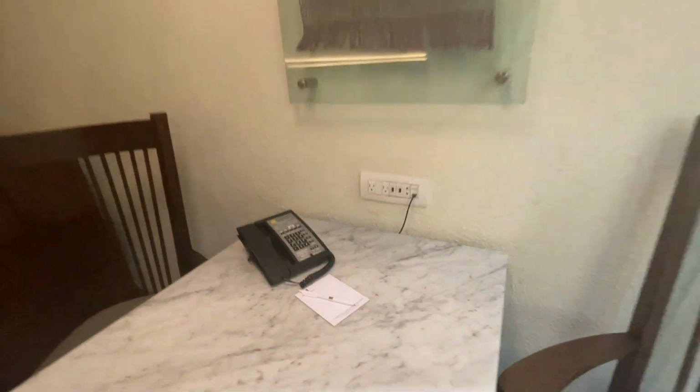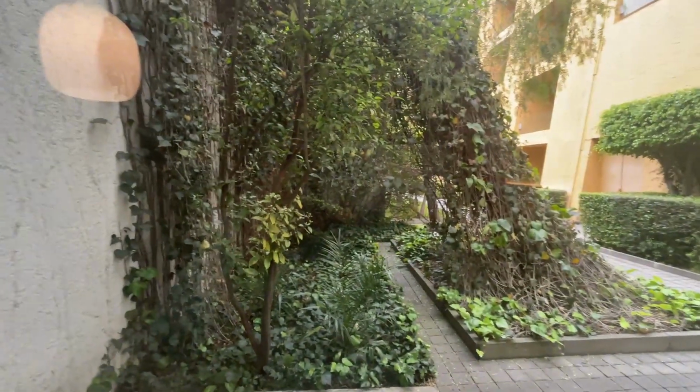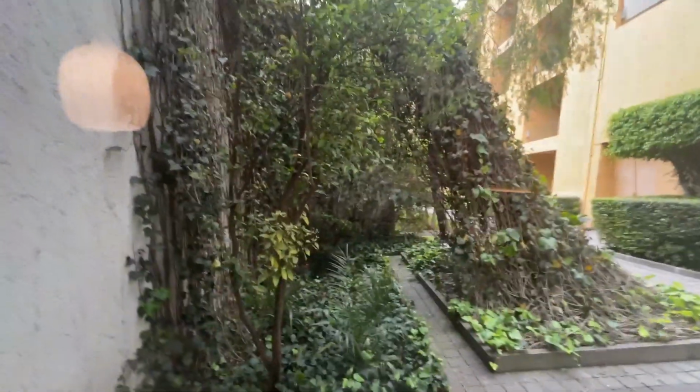There's your phone. The view of this room is not quite impressive. There are a lot of trees outside, but it is nice. It is a ground level room. Here's your TV, your mini bar menu.